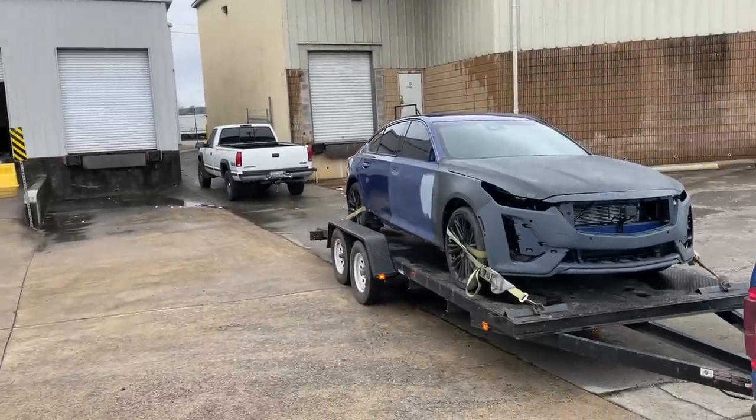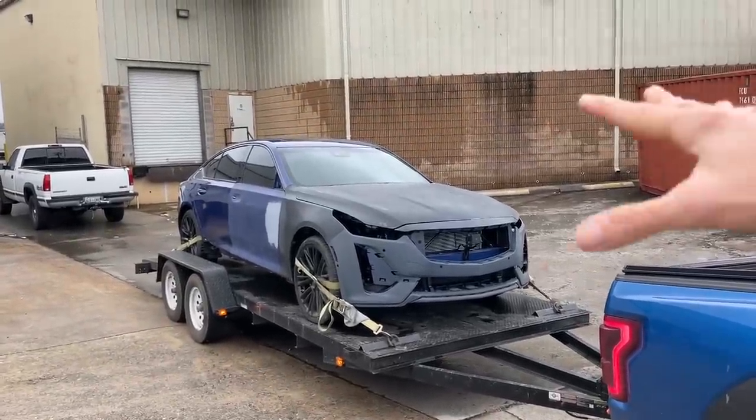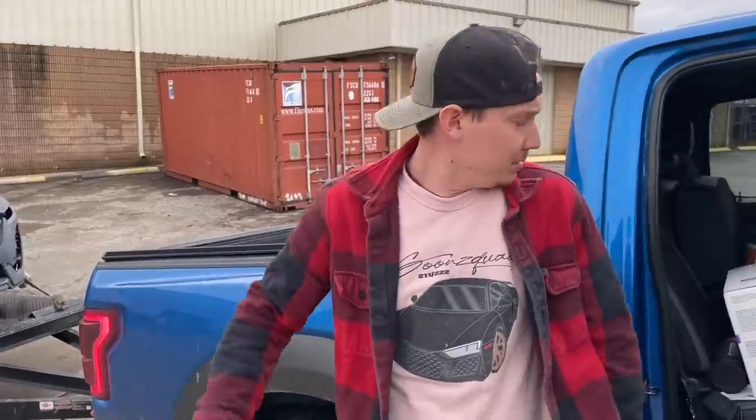Alrighty guys, and check this out. We made it out here to CarQuest with a car on the trailer right there. Got all of our paint supplies. First off, man, how much was that paint right there, dude? Dude, that paint right there, I believe, was $700 a quart. Dude, that's just insane. That's worth more than gold, honestly.